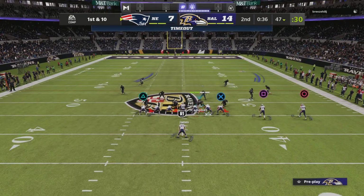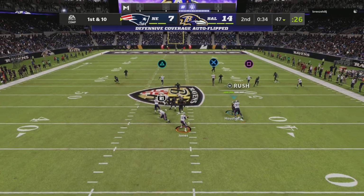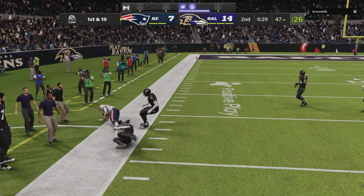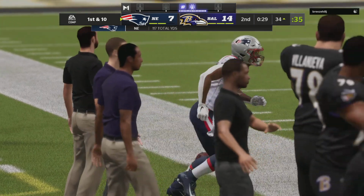A big hitter to start the drive has him up near midfield here for 1st and 10. Back to throw, Jones. He gets it complete to Harris. Room to run inside the 40. And he is out of bounds inside the 35. It's another first down as this time they get an even 20.